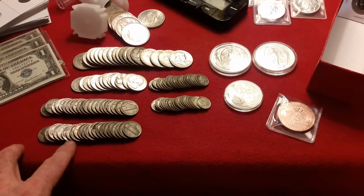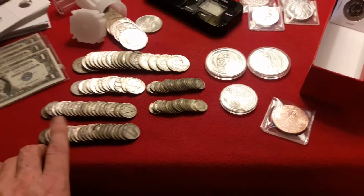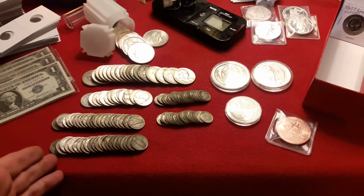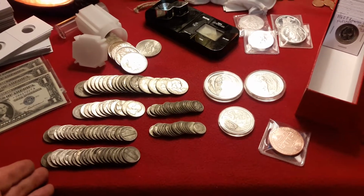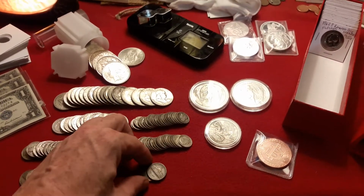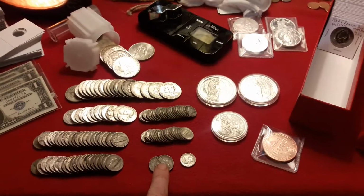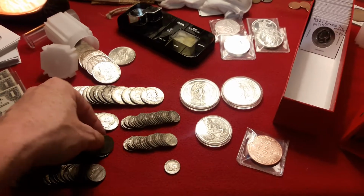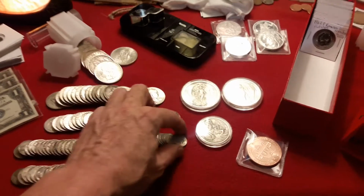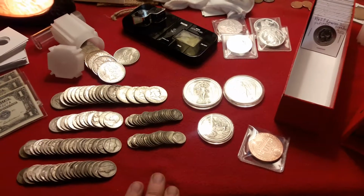But another cool thing is, while you're coin roll hunting, if you find enough war nickels, you can turn around and sell them for usually on average about $1 a piece in melt value for the silver. And actually, 2 war nickels are more silver than one 90% dime. That's because war nickels are so much larger, and even though they have 35% silver in them, the overall silver content in 2 war nickels is more than the dime. That's just a little tip that I wanted to tell you guys.